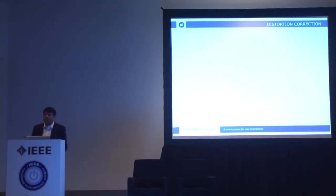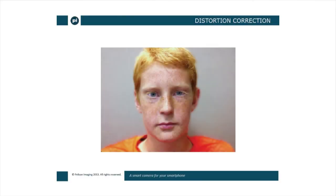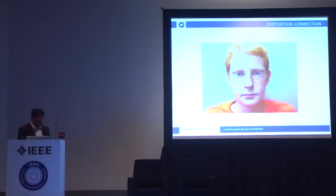Distortion correction is another important area. We're all familiar with the selfie phenomenon, where we take pictures of ourselves. The problem is, at close ranges, there's a lot of perspective distortion. The image doesn't quite reflect you because your face is distorted by the closeness of the subject to the camera. But now with the depth map available, we can correct for those distortions. And the consumer experience, or the user experience, is much improved. So this is the image with the distortion as you capture it, and once you correct for distortion, this is actually the true image.